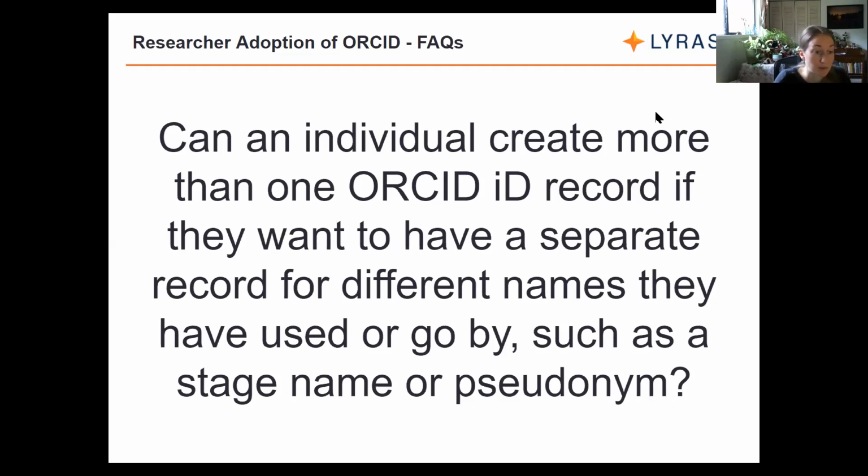And then Mark says Brian May could, as he is a rock star, PhD, astrophysics, and author, the Queen guitarist. Very cool, I didn't know that. But yeah, I'd like to see some famous people with ORCID IDs. That would be really cool.